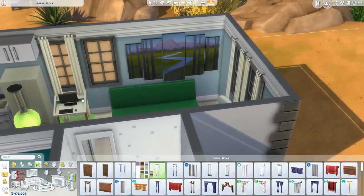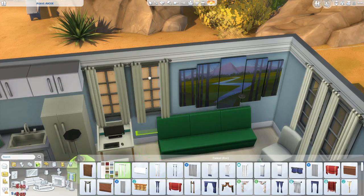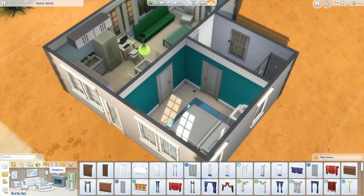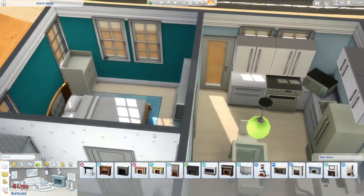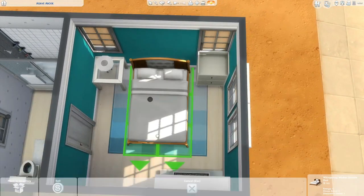Yeah, we got plenty of time. We're killing this challenge. This is easy. It's actually not that hard. 10 minutes is actually a pretty solid time to make a house, to be honest, in The Sims 4. Like, you don't actually really need that much time. That doesn't really match the bed, but you know what?